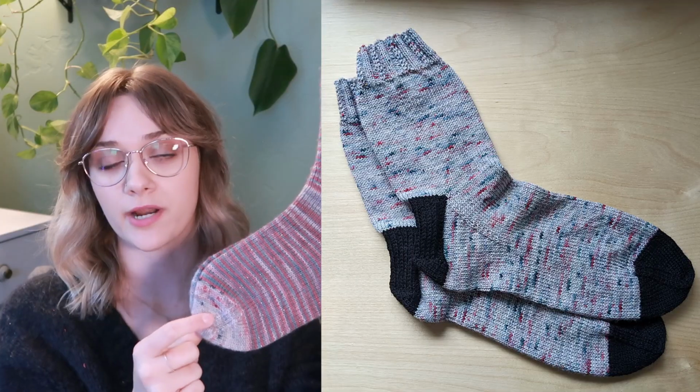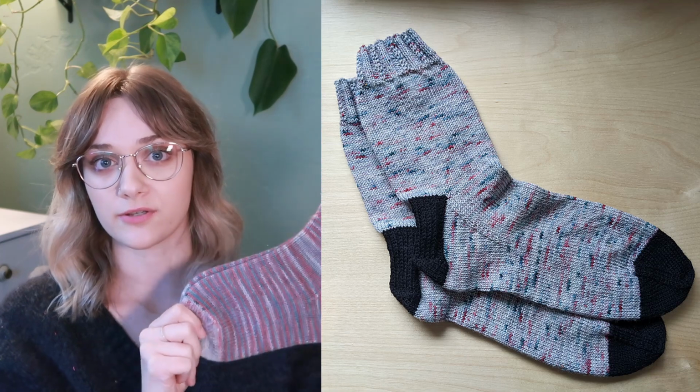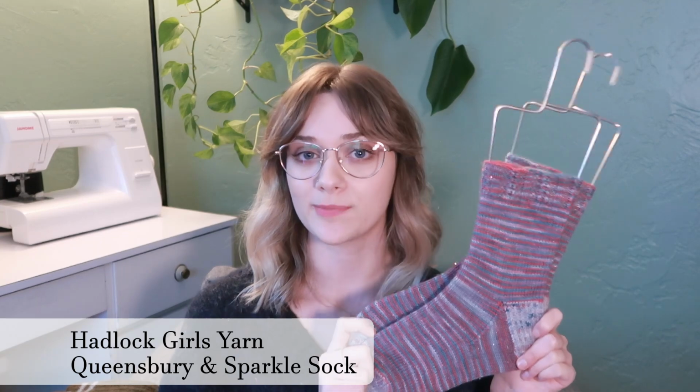I finished 2 pairs of socks for myself this year, including this pair of vanilla socks. I cast these on at the very beginning of the year to go along with a pair that I made my boyfriend for Christmas. This is another skein of souvenir yarn we picked up traveling together, and the contrasting yarn is what I used to knit his socks. And so I just use that for the heels and toes in my socks. The yarn is Hadlock Girls yarn, Queensbury, and Sparkle Sock in the colorways Christmas Morning and Hometown Christmas.